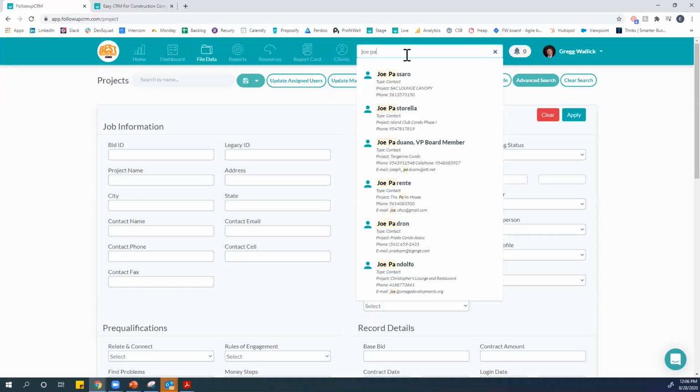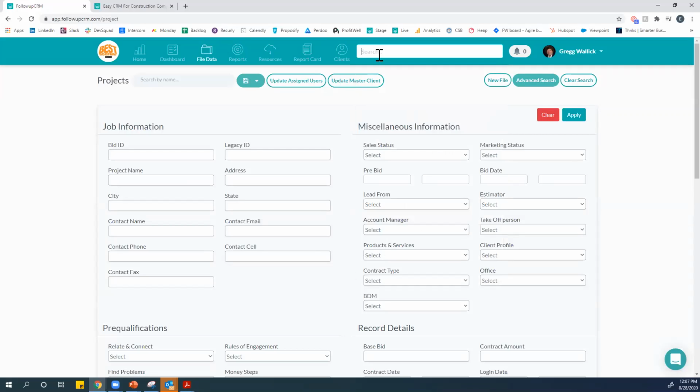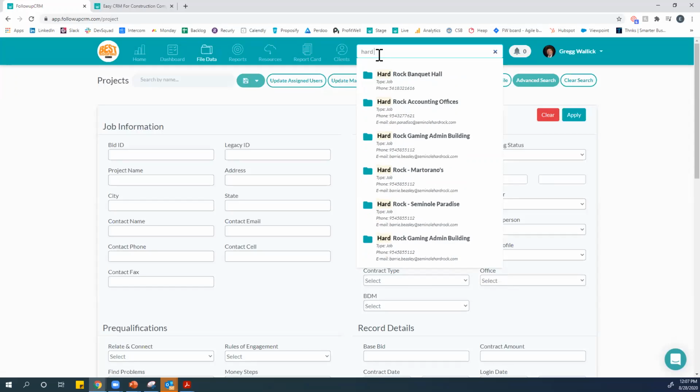As you can see, those are my contacts there, but you can see there are types of content files that you can look up. Here you can see a job type, which is the file data. Here you can see a document or a contact or a company. I'm sorry, there are 4 of them. But let's look up something called Hard Rock. Here's a job, so all the Hard Rock jobs are right there. I was looking for Hard Rock Banquet Hall, so I can just click on that and it instantly takes me to that file.